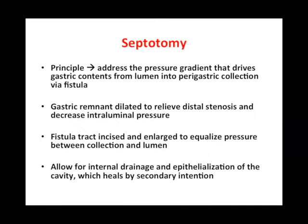So coming to the next modality, septotomy. The principle here is that there is a pressure gradient. Inside the stomach, the pressure is high. That increased intraluminal pressure drives the gastric contents towards the perigastric collection. And the idea of septotomy is to address this pressure gradient so that there is equalization of pressure, so that there is no further drainage of gastric contents outside.